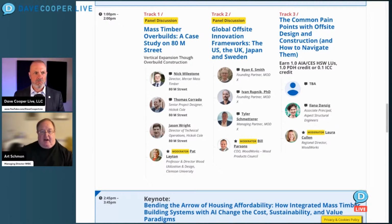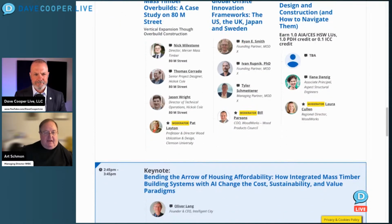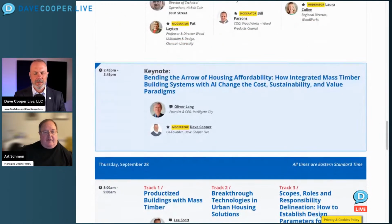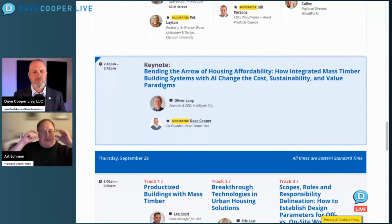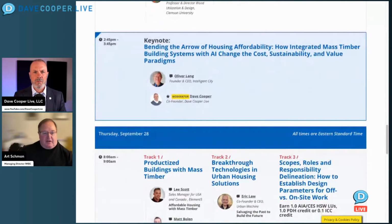And then another Woodworks session with common pain points with offsite design and construction, how to navigate them, and then we're going to have another exciting keynote speaker. Oliver Lang is going to be speaking. He is with Intelligent City. He's the founder and CEO of Intelligent City.